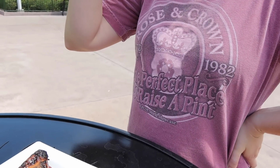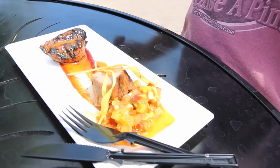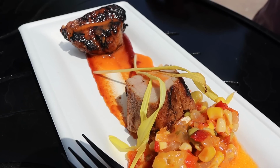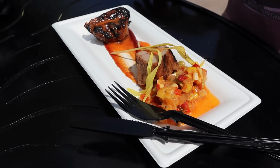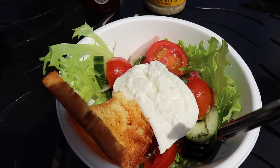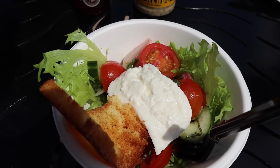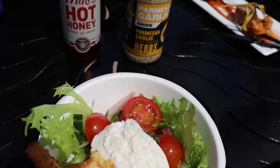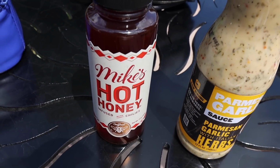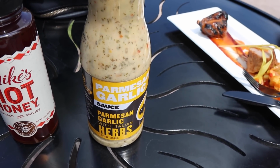All right, so we got our food from the Farmer's Feast. This is what Brennan got. This is the barbecue seared pork tenderloin with summer succotash, herb butter, and grapefruit vinaigrettes. And then this is what I got right here. This is the tomato and cornbread panzanella with burrata cheese and fresh basil. And then this is what we have to use. So this is my hot honey, and then there's Brennan's Parmesan garlic.